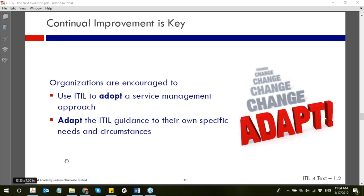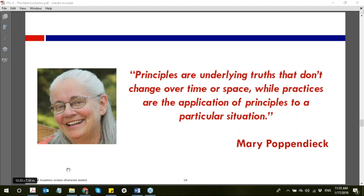So continual improvement is key. Again, we see continual improvement as a component of the greater service value system. We see it as an activity in the service value chain. It is a practice in and of itself. Continual improvement is key. And the underlying message that we've been hearing for years remains the same, that organizations need to look to ITIL in order to adopt a service management approach. So a value-focused, a customer-oriented, a service-oriented approach to doing business, but then adapt the guidance to meet your organization's specific needs and circumstances.